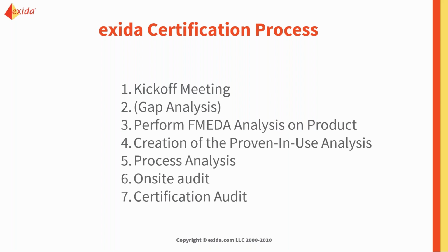So for a typical IEC 61508 certification, we normally start by asking to get a group of documents, and this is going to include your quality manual. This is going to include a detailed drawing of the device getting certified and a bill of materials for everything going into that device. Depending on if you're new to functional safety or if you have a complex device getting certified, we might start things off with a gap analysis to see if there are any major gaps that need to be addressed before we start.